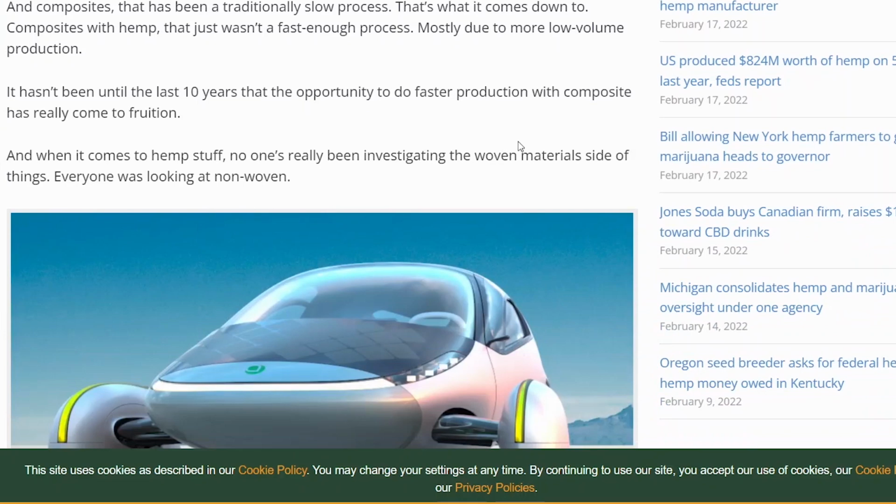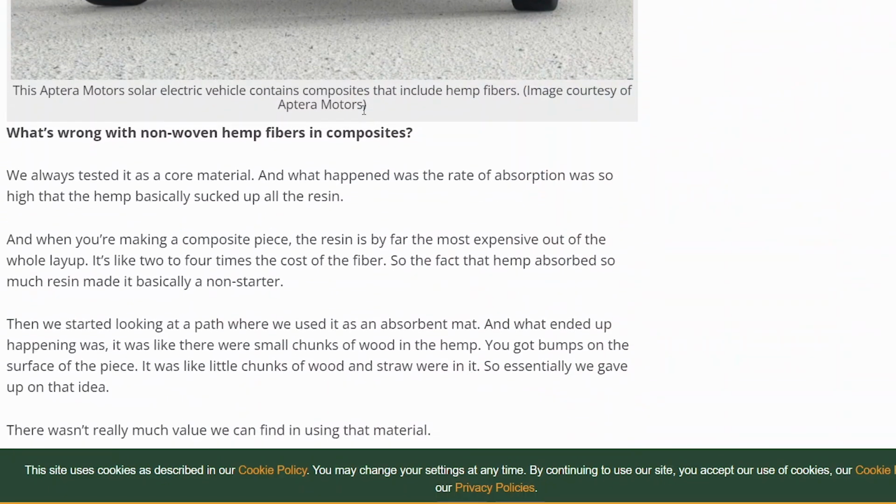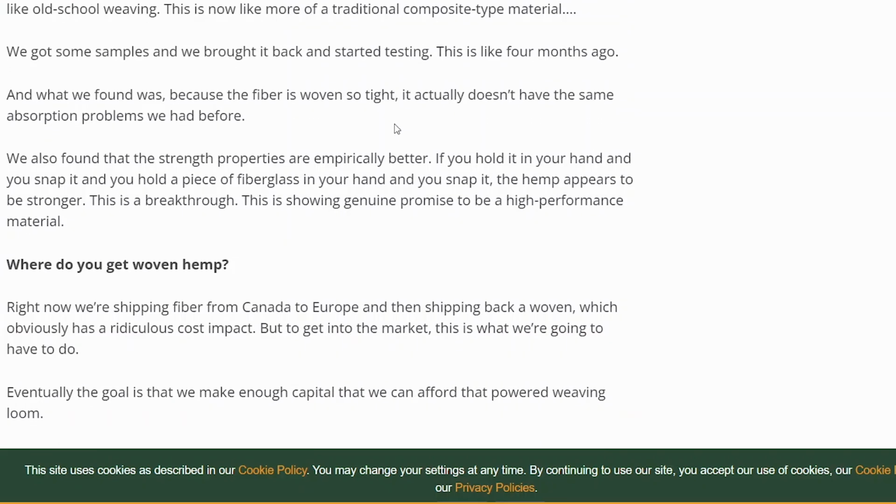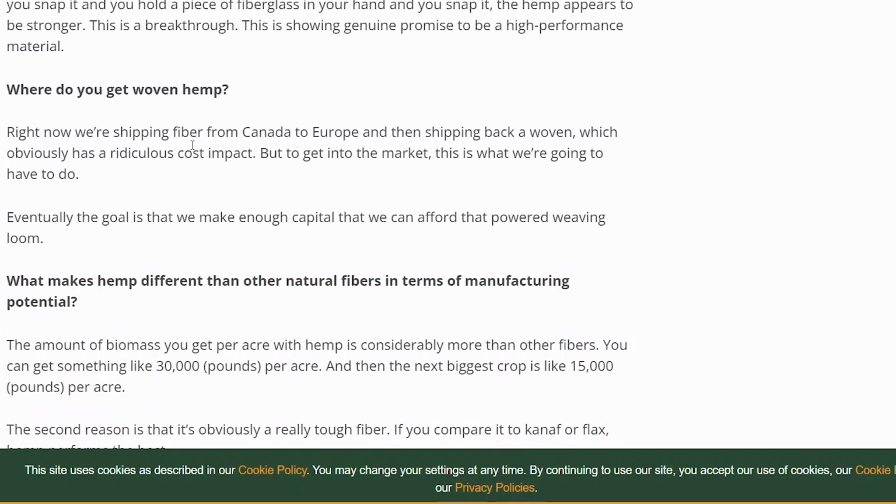And how they got around it is they found out that if you use woven hemp, it works out a lot better. So they are planning to use woven hemp from a company in Europe, and he does not list the company. I looked for a company in Europe making woven hemp, and I could not find one. But that's what they were doing. Right now, they were going to ship the fiber from Canada to Europe to get it woven and send it back. And then eventually, they are hoping to make the powered weaving loom and bring it to North America. And then you could have the raw material and make the natural fiber woven cloth that you're going to infuse into the composite, all in North America, to avoid the shipping back and forth.